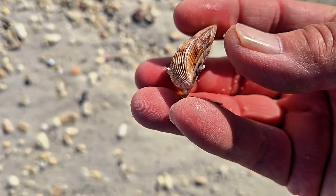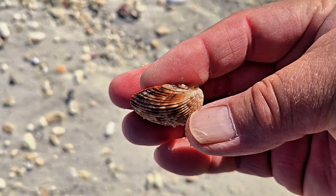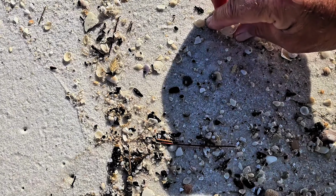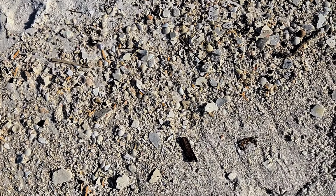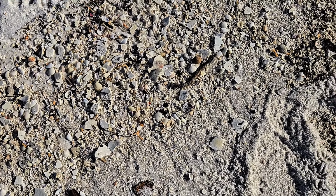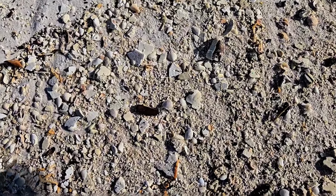I always love picking up the big ones. That color there, pretty amazing. Oh, look at this. Ha! There's a sand dollar. Alright, let's slow down and look here. Every once in a while, several times a year, we can find some of the big ones. Boy, I haven't found a paired cockle shell in a long time, but you just pick them up and, man, they have some amazing colors. What's this?